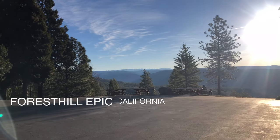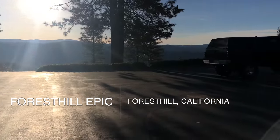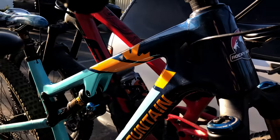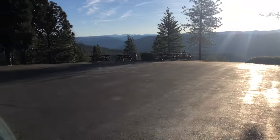All right, we're out in Forest Hill today, doing a big backcountry exploration ride. Never ridden these trails, only found out about them pretty recently. Riding my Altitude today, want as much travel as possible for these new descents.